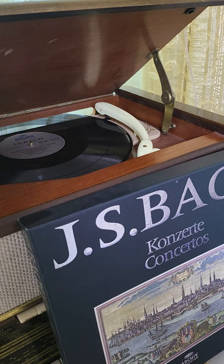Bach's compositional output in the 1720s was immense and diverse, encompassing a wide range of genres, including the first cantatas. Bach composed over 170 cantatas during his lifetime, many of which were written for performance in the church services at Köthen. These cantatas showcase his mastery of counterpoint, melody, and harmonic structure.